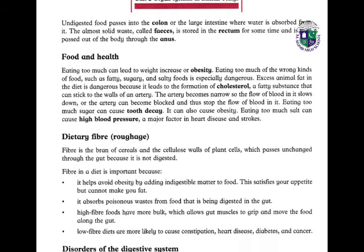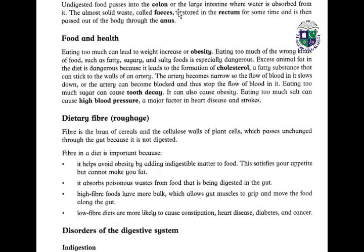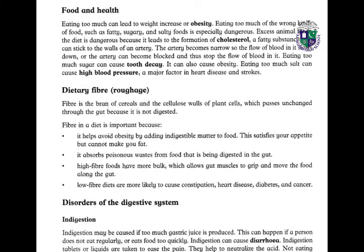What happens to the undigested food? It passes into the colon or the large intestine where water is absorbed from it, and almost solid waste called feces is stored in the rectum for some time, and then it is passed out of the body through the anus.